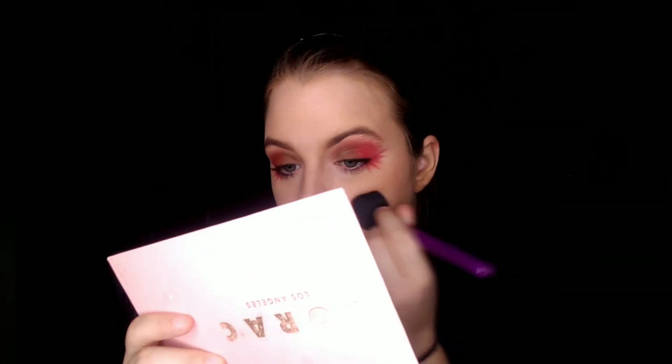All right, and I'm going to just smile. I like to build shades up. The reason I'm using this for blush again is because it's kind of denser, and I like that for my blush. Because, as we know, I like a very strong blush.